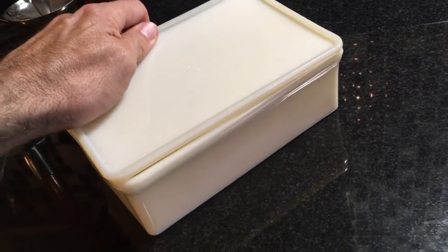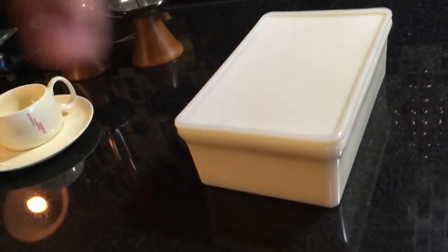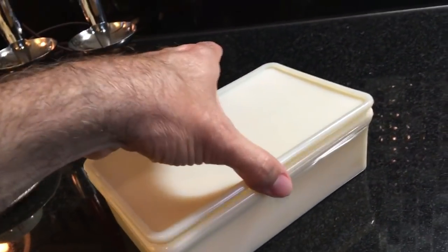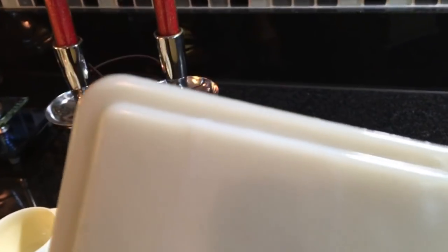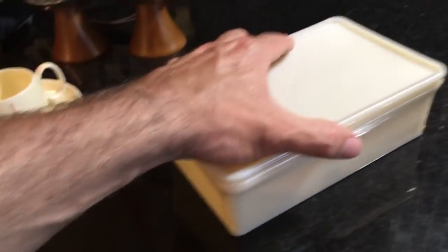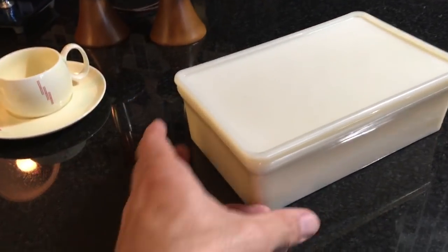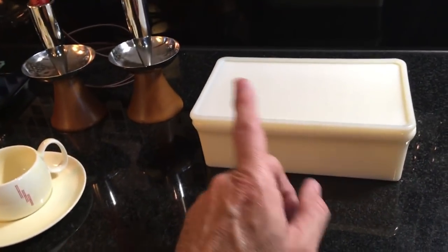The jadeite seems to be the most popular and the most desirable, but what's cool about this is it's flawless. You always find chips around the inside of the lid or around the inside rim of the dish. There's not a single chip anywhere on this. You can imagine that refrigerator dishes with these lids being pulled on and off and on and off would get chipped up like crazy. That's in beautiful condition, and it was $2.